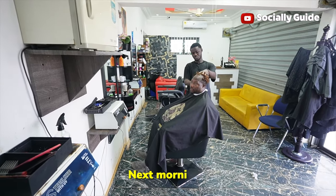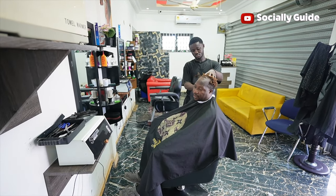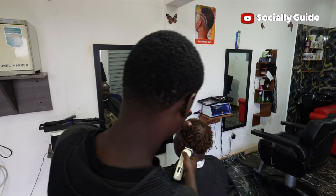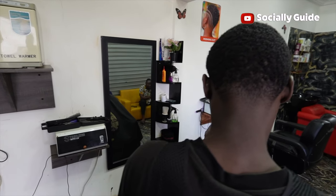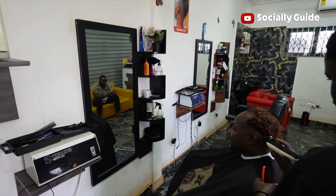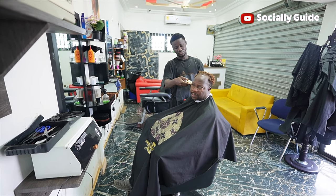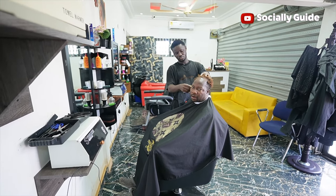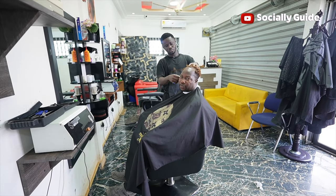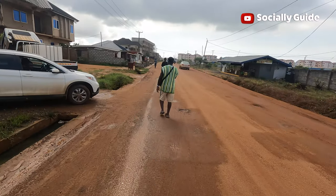First things first, when you arrive in Ghana, the first thing I like to do is get your hair done. You have to support small businesses. So this is like a barbershop, a salon, they call it back home. The guy here is going to give me a nice cut. I normally get my hair cut like two or three times before I return back. It's about 8:30 in the morning and I'm getting my hair cut. It's Ghana, it's very hot. Once we finish this, we're going to hit the street and show you how amazing Ghana is.